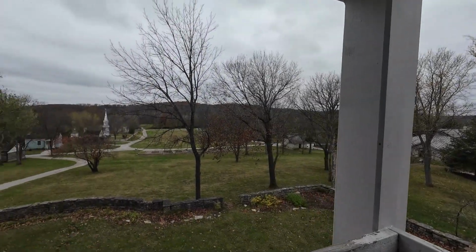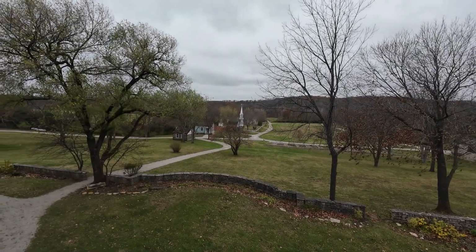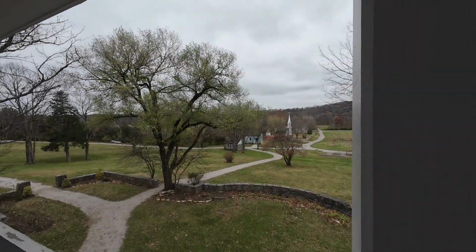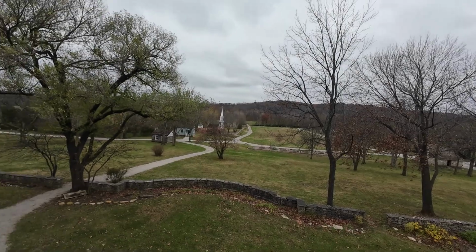This is the view from the second story. Maybe it's the third story. I have to look and see. I think it's a third story balcony.